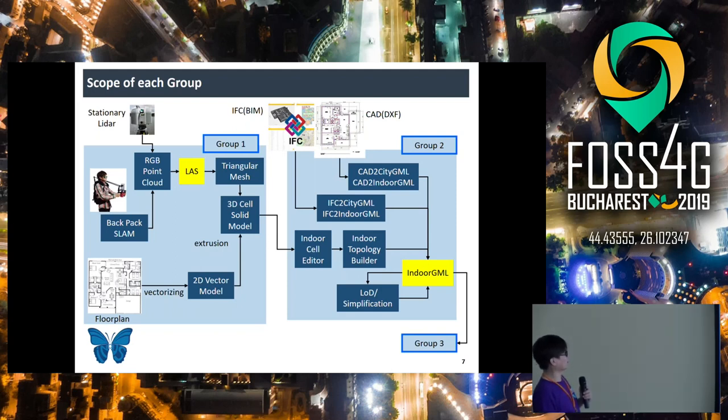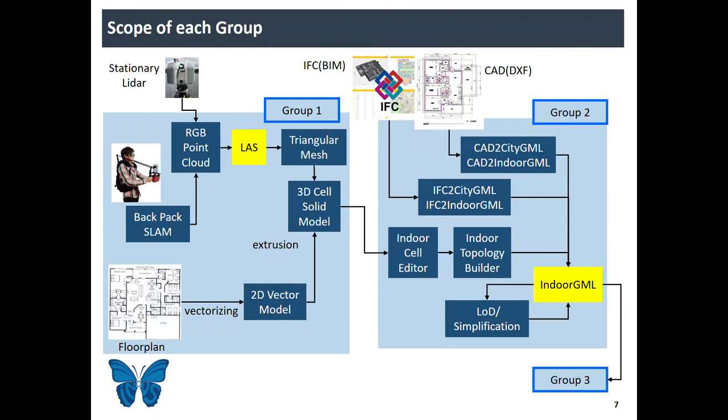In group one, we collect data from point clouds, like a stationary LiDAR or a backpack LiDAR, or even a Tango, a very personalized device. This is one pillar. The second approach is from a simple floor plan image. This is quite useful. When I talked with some people in Hong Kong or Singapore, they have a lot of old buildings where they don't have any CAD data. The only data that they have is the floor plan, so sometimes we have to start from the floor plan.